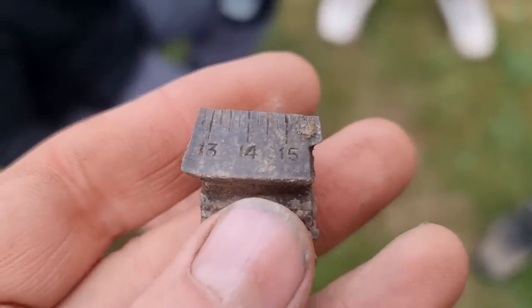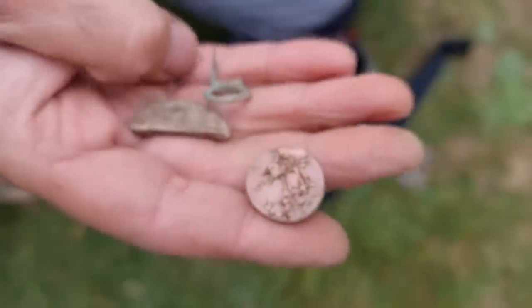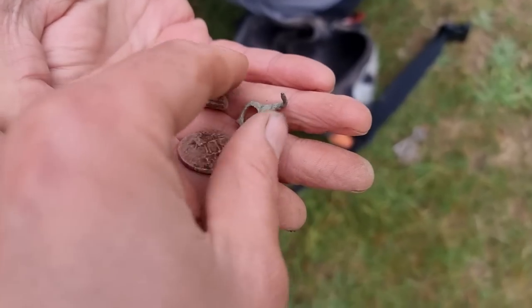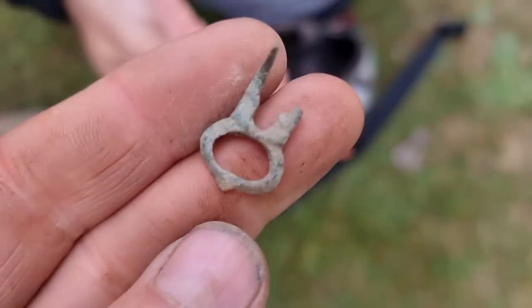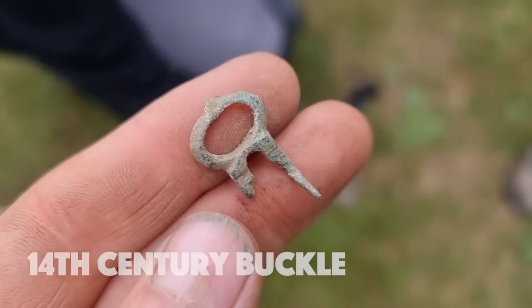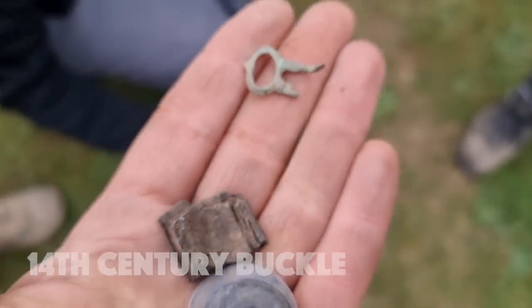That's obviously my biggest prize find. You got your little token. A little bit of, I don't know what that is. Oh, almost, that's like early. That's probably one of the early ones. That's quite early, isn't it? Spoon. And your spoon. Yeah, yeah. You've done very well.